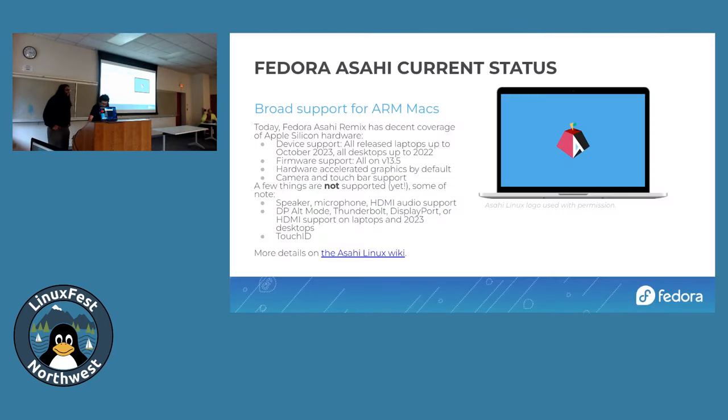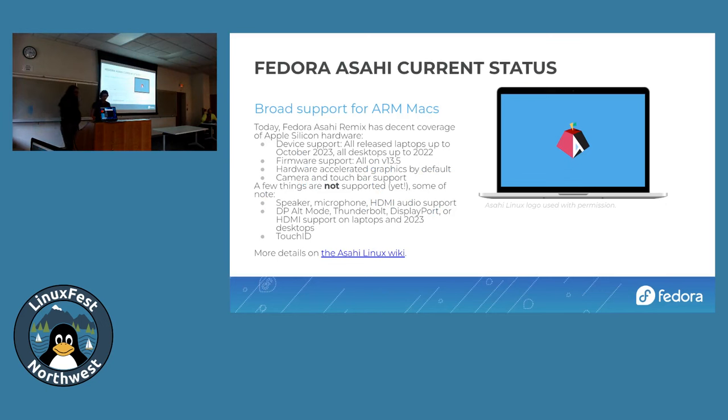Yep. And as of today, we have support for almost all Apple Silicon devices that are on the market. We have full support for laptops up to what exists now. We have support for desktops up to 2022, after last year, not this year. These year's models are still work in progress. We support up to the latest firmware. Firmware on this system is provided by macOS, so it is coupled with the macOS version. So we support up to the firmware provided by 13.5.